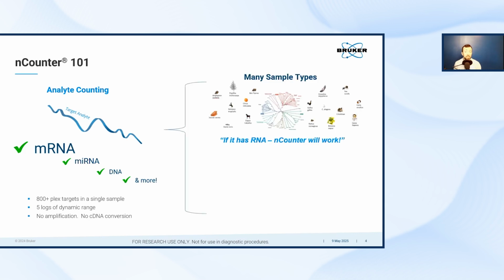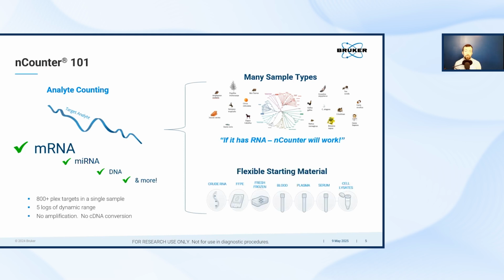And a wide variety of species and tissue types can be analyzed on nCounter. We like to say that if it has RNA, nCounter will work. We have built panels for mouse, human, fish, plants, canine, bovine, and many, many more. Our highly experienced application scientists and bioinformaticians can assist you in finding or constructing a nearly endless variety of designs to fit your needs. In addition, a wide variety of starting materials are acceptable.